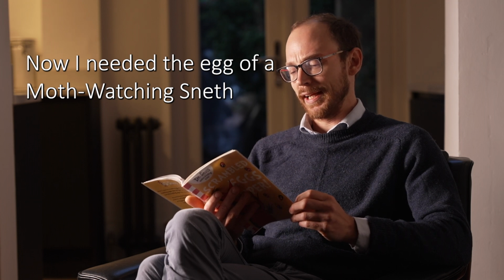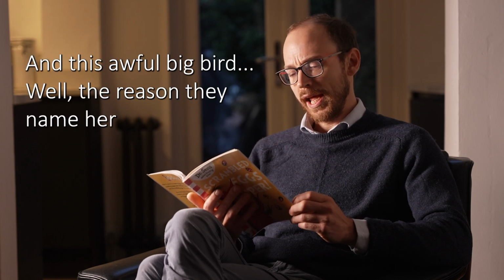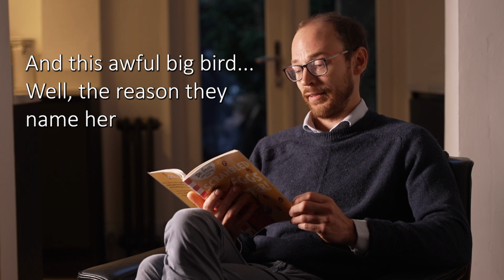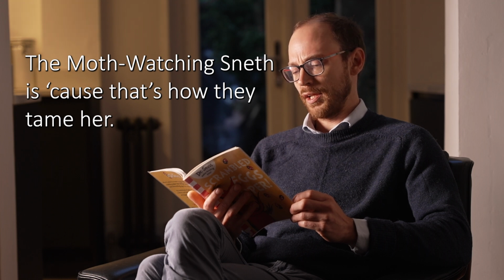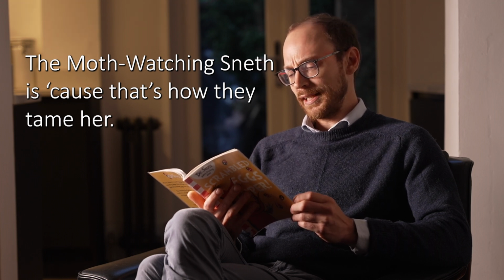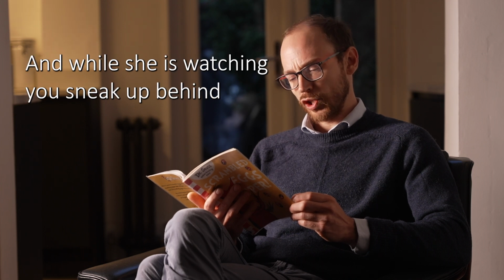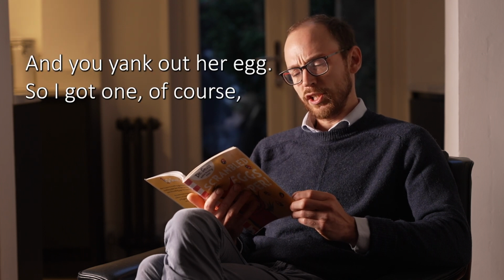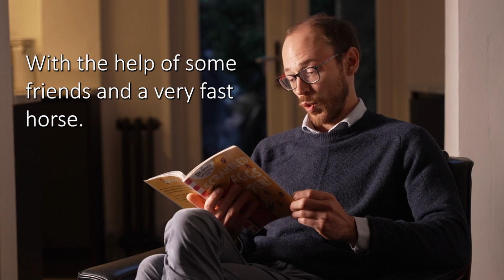Now I needed the egg of a moth-watching sneth, who's a bird who's so big she scares people to death. And this awful big bird, well, the reason they name her the moth-watching sneth is 'cause that's how they tame her. She's like watching moths, sort of quiets her mind, and while she is watching you sneak up behind and you yank out her egg. So I got one, of course, with the help of some friends and a very fast horse.